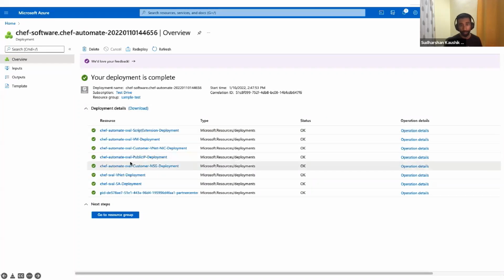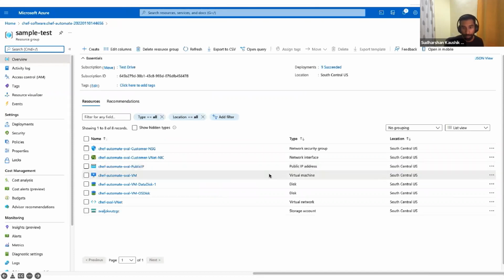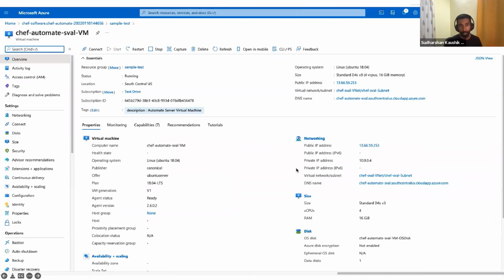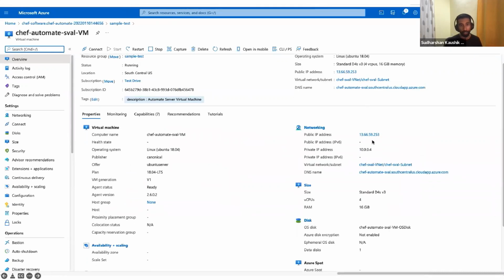You can go to the resource group to see all the deployment details. Here, you can see a list of everything that was done. Let us see the details of the VM that was created for us. Here you can see the public DNS created for the Automate instance to be accessed. Let's go into the VM. Yes, so that's our DNS name. These are all the details that we need. The public IP address.